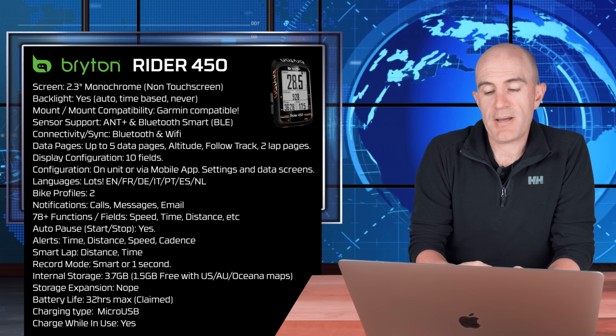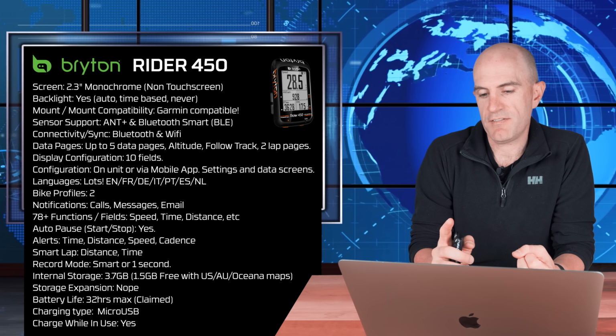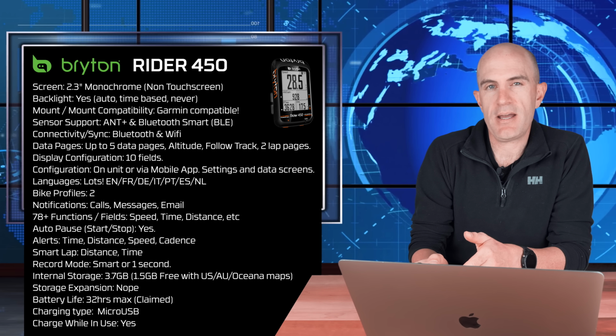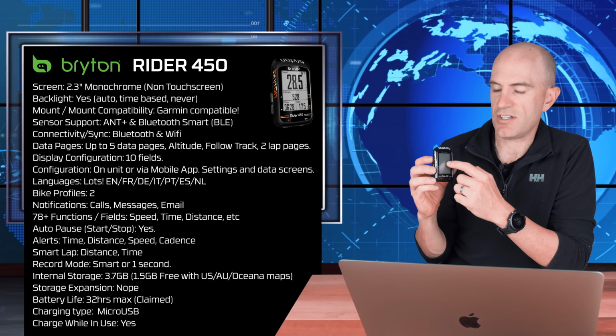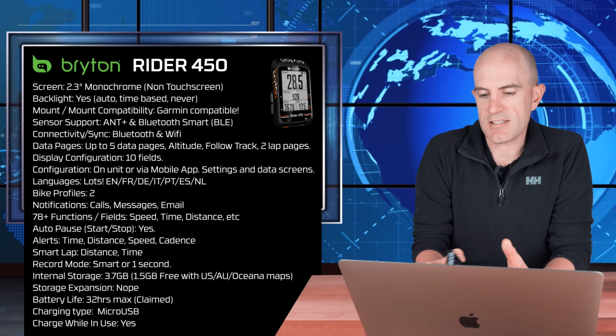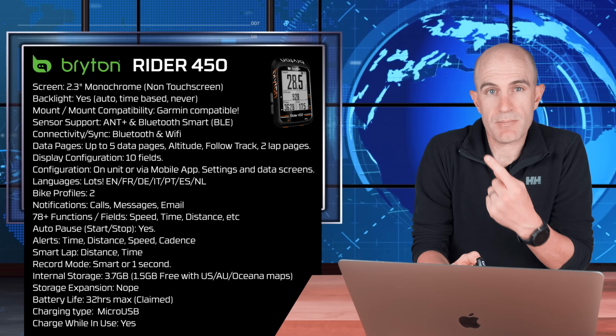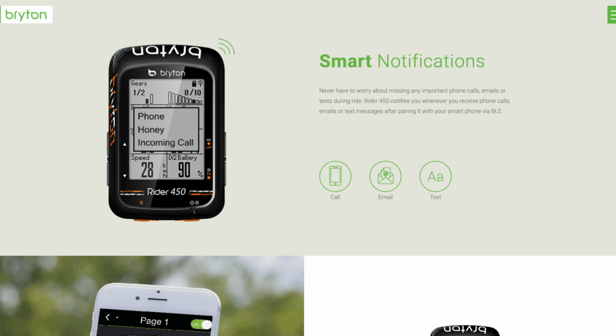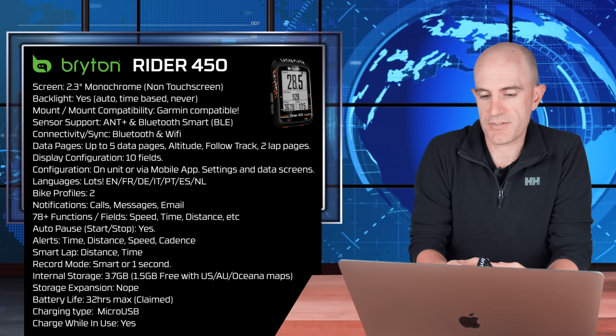Up to 5 data pages plus altitude page, follow track page or map page, and 2 lap pages. And in any of the data pages, there's up to 10 configuration fields that you can have on the screen at any one time. Configuration can be done on the unit or via the mobile app with the settings and the data screens. There's lots of language support up here. 2 bike profiles, the calls and messages and email notifications can come through to your head unit. They are very basic for what's shown on screen.